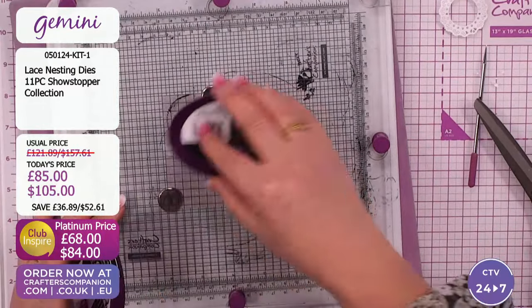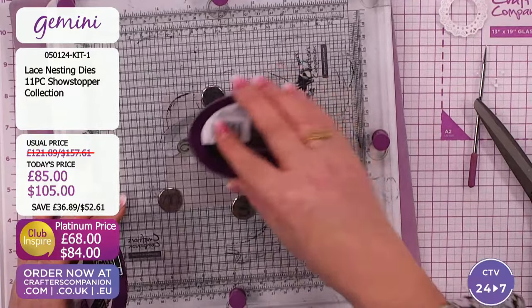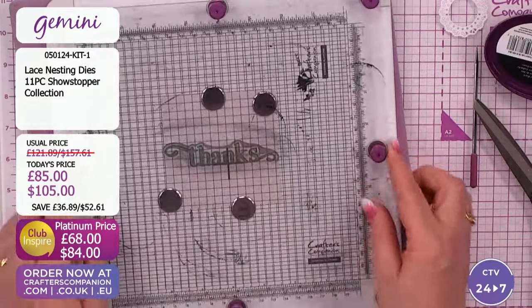Somebody was asking earlier. And yeah, for your sentiment, quick dry really works. Although, like I say, these work really, really well with your pigment inks and then heat emboss them. I've done that a few times.